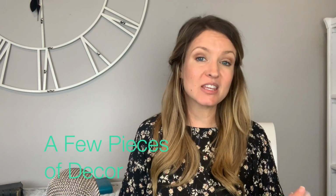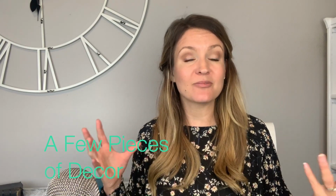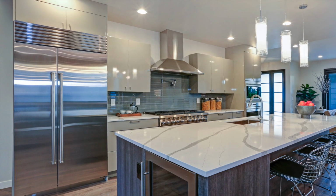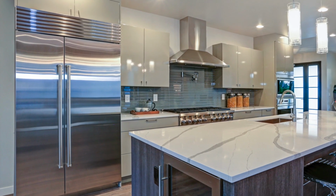So next, you can take just a few pieces of decor. So you can have maybe a wine theme or a coffee theme, or add some very simple decor like Perrier bottles. I don't know how to pronounce it, but I do love them. Or if you have a Keurig or an espresso machine that you use every day, you can leave that out and then just put some nice coffee cups beside it. Maybe some light white ones.